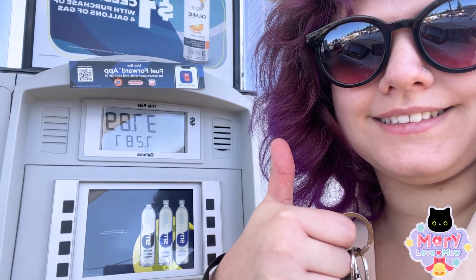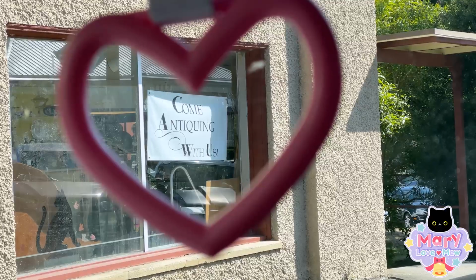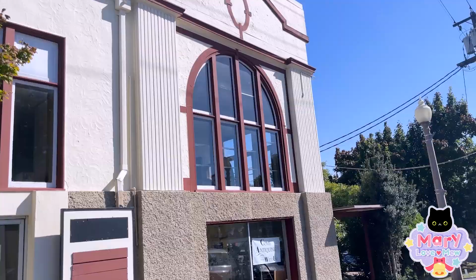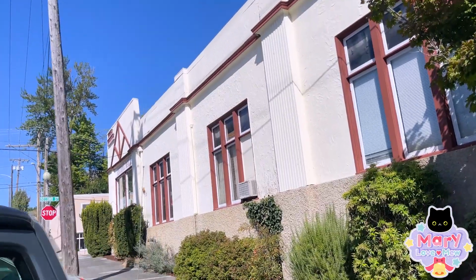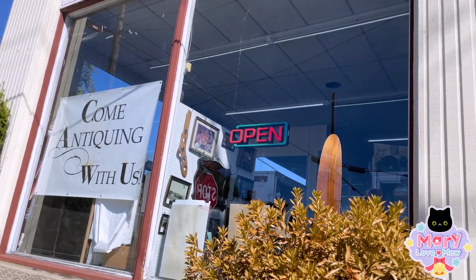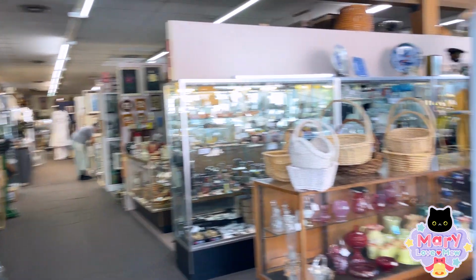I didn't realize that I was leaving Seattle until I was already in the countryside. The Star Center Antique Mall is in Snohomish, Washington, which I would say is like 30-40 minutes out from the city, but it really does feel like a completely different world from Seattle. The reason I chose this place is mostly because I saw a lot of reviews saying that it was really big. One of the reviews even said that there was too much stuff, which is exactly what I look for when it comes to an antique mall. Like, I want to see all of the things. Show me, I want to be overwhelmed with things. That is what I want when I go in these spaces.